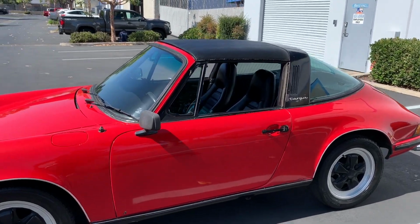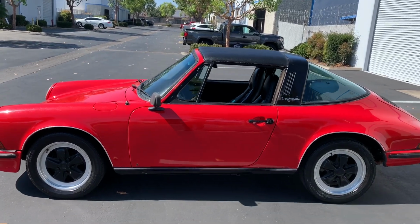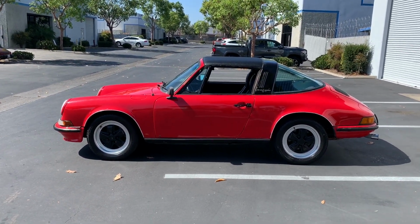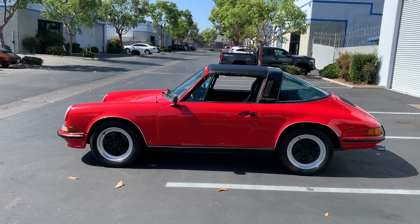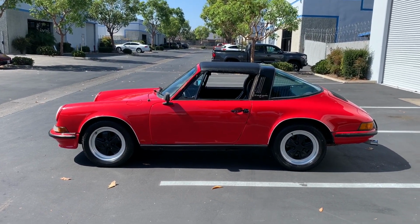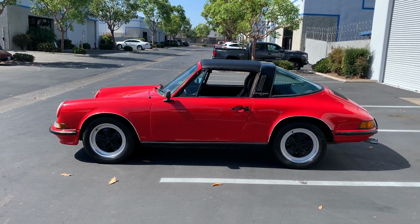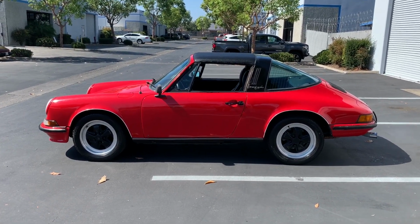So there you have it. It's running right now. It's behaving and driving nicely. A 1971 Porsche 911 T Targa with the correct engine fitted, and it's for sale on my website at www.kurttannermotorcars.com.